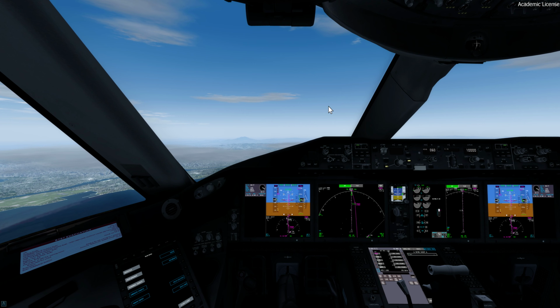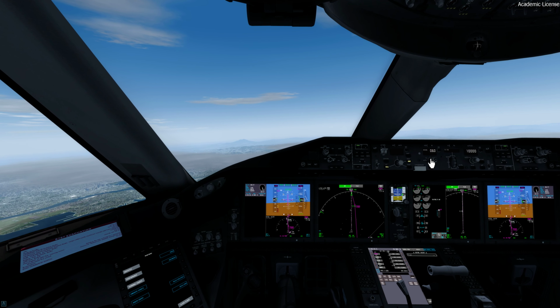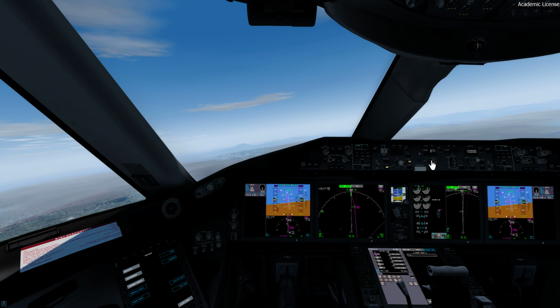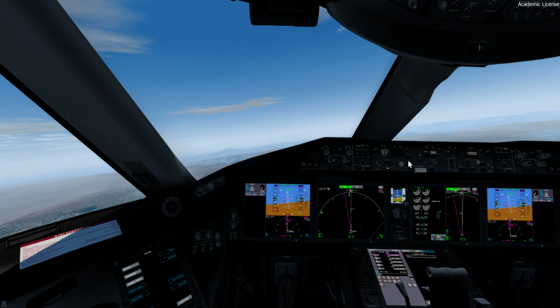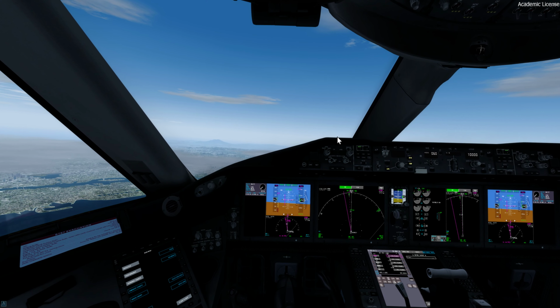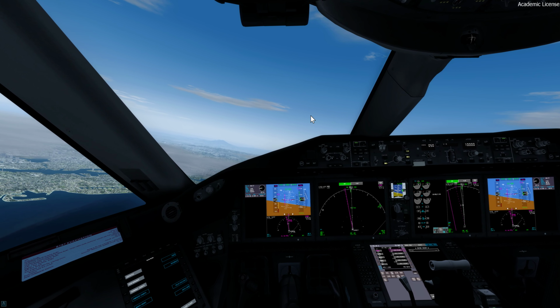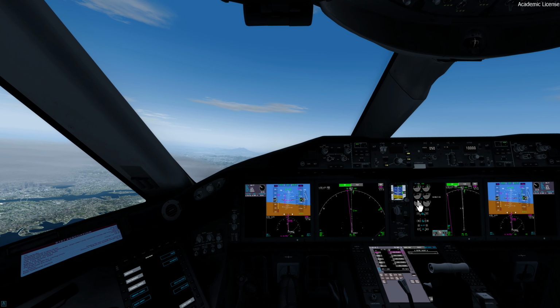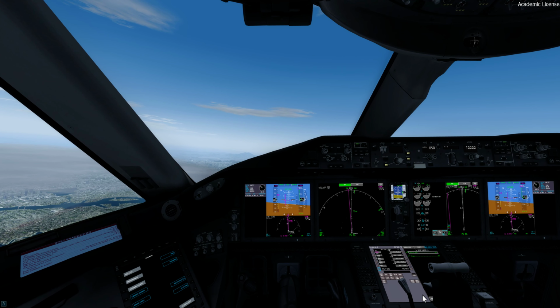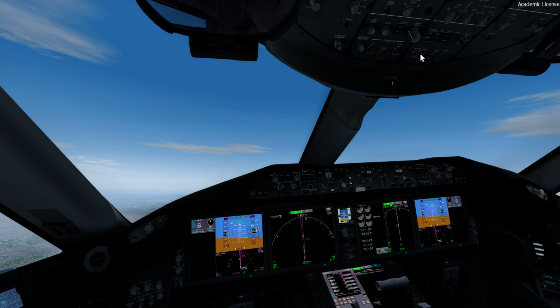We could take flaps one now. Let's just go direct. And flaps up. The takeoff checklist is complete. We can get rid of some lights, the turnoffs can go, and the taxi lights can go.